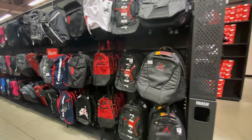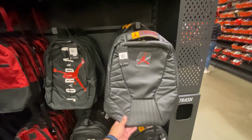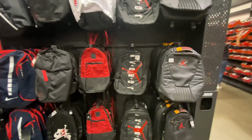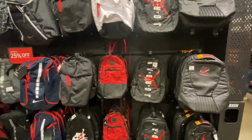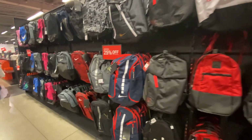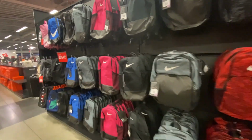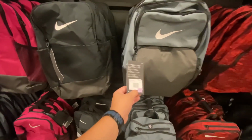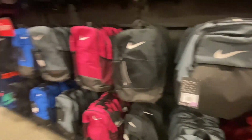I did see the backpack section. You have these Jordan 12 backpacks. It's $54.99 minus 20% off, so it's around 40 bucks. They have plenty in stock, and they have other different Jordan backpacks, Nike Air, all additional 25% off. So if you see 30 plus, take an additional 25% off. Okay.